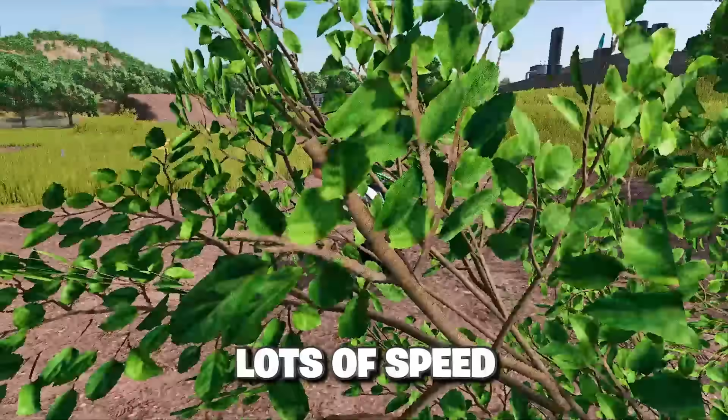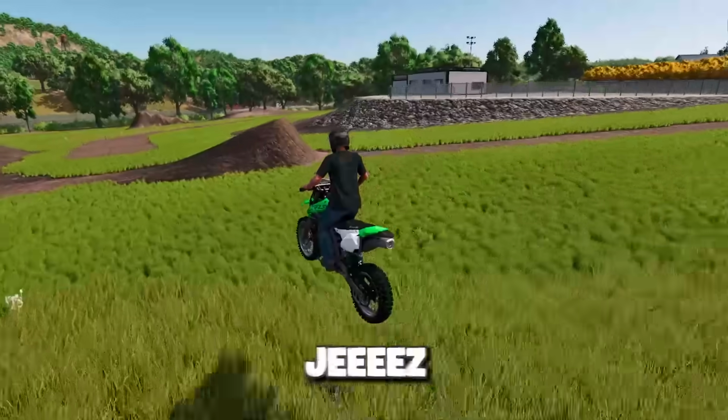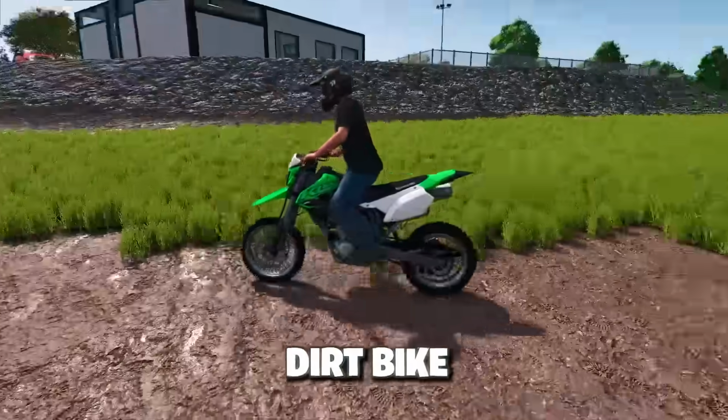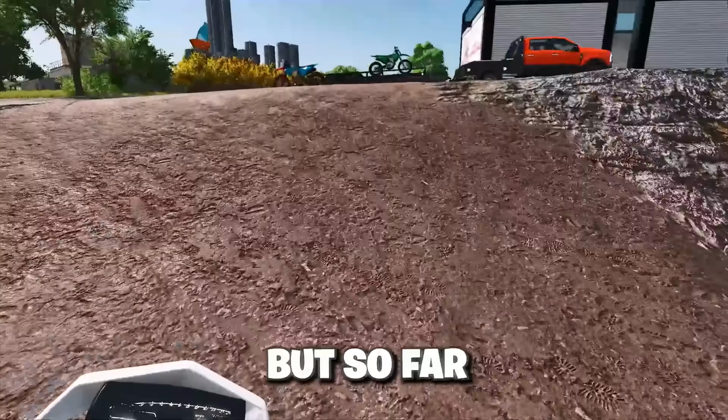We need lots of speed. Let's go ahead. Wind it up. Come on. Hit it. Oh, geez. Not quite, but we did get close. So the next thing we need, guys, is a faster dirt bike. That's the only way we're going to clear that jump there because we've done everything we could. But so far, the track's perfect.